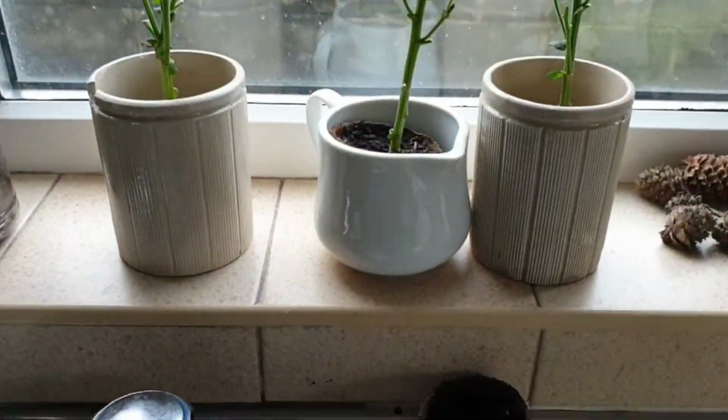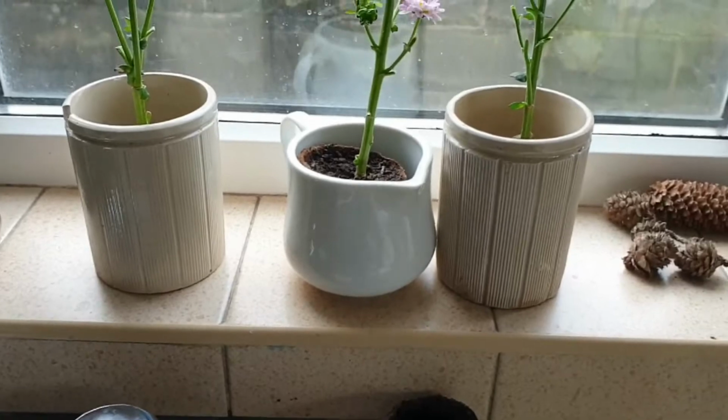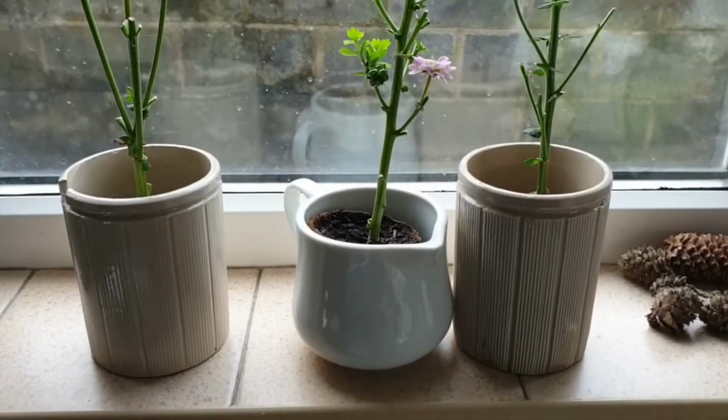And a little chrysanthemum. And here's a little chrysanthemum update.